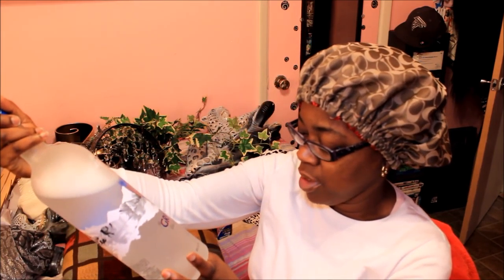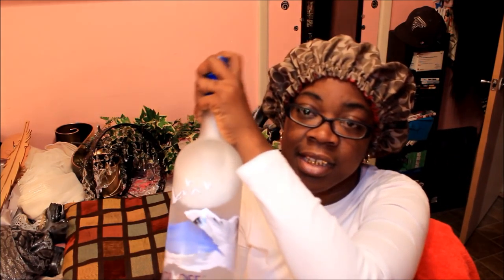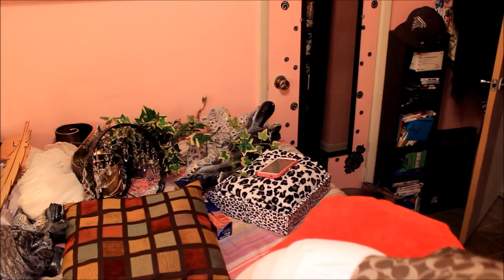This says 1.75 liters. That's how big it is. He had this so long that when I opened it, it still smelled like liquor, because there was a little corner of it in there. I pulled it out, put water in it and put bleach in it. I'm just gonna let it sit till tomorrow or whenever I'm ready to start working with it.